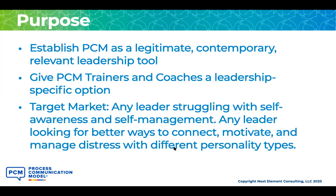Probably two main target markets would be a leader that's struggling with self-awareness and self-management. PCM is such a phenomenal tool for helping people understand themselves and how they tick and then do something about it. But also any leader who's looking to go from good to great and look for better ways to connect, motivate, manage distress with different types. And so these leaders could be within organizations, they could be whole leadership development programs, it could just be individual leaders that are looking for a better tool.